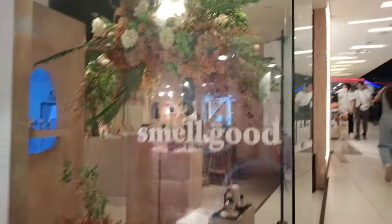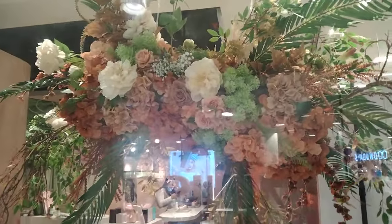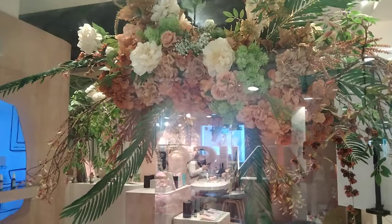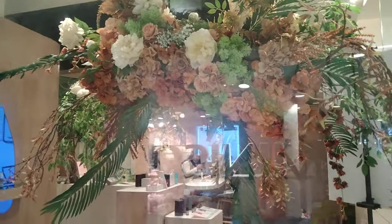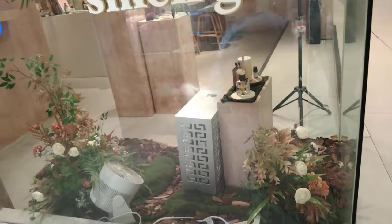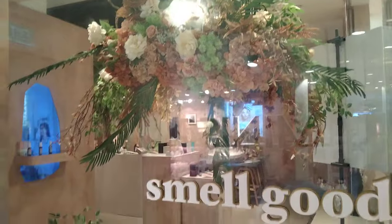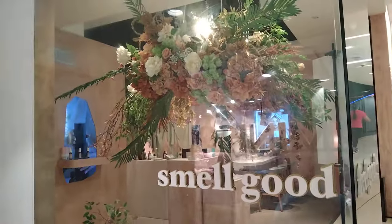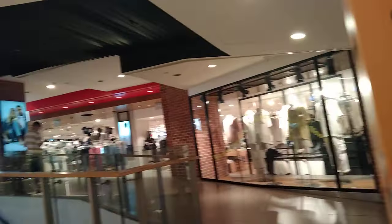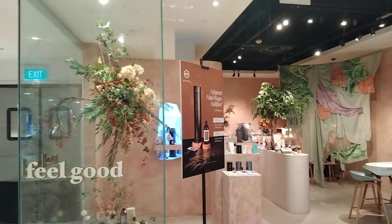And this smells good. It's a wonderful flower. It smells good, means this is nice and it makes the place smell good. Wow, right? It's lovely. Beautiful. Oh, this is a nice design inside. Wow, oh wow, very nice smell.